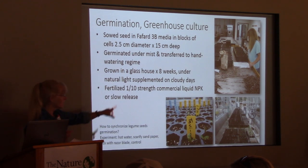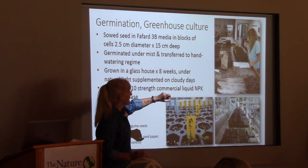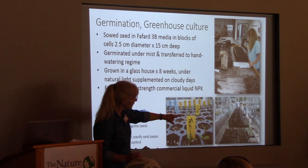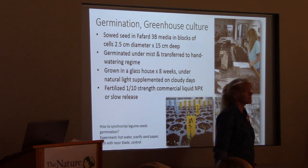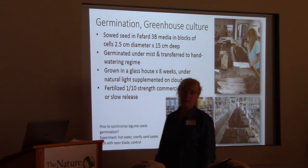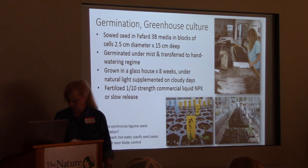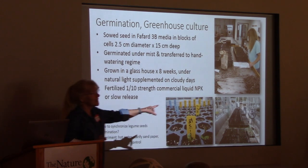So these are plants in our greenhouse. This is Strophosia. That's my colleague Shauna planting away. And we had some special things that we had to do. We really needed to maximize air moving around, because we found the legumes in particular were susceptible to damping off. And there were a lot of things we learned. We had two greenhouses this size.